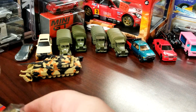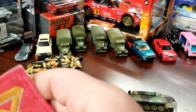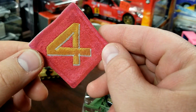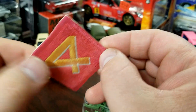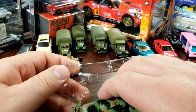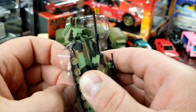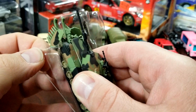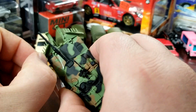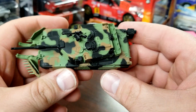Get this guy out of here as well. Again, just being a little gentle. This one is just a number 4. I'm not sure about the validity of the badges or the patches, what the patches are for. This guy is held in there by a rubber band, which the other one was not. So let's get the rubber band off gently. There we go.